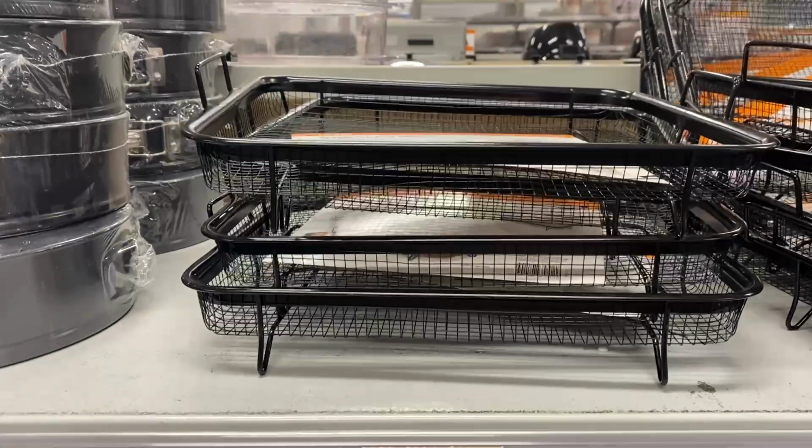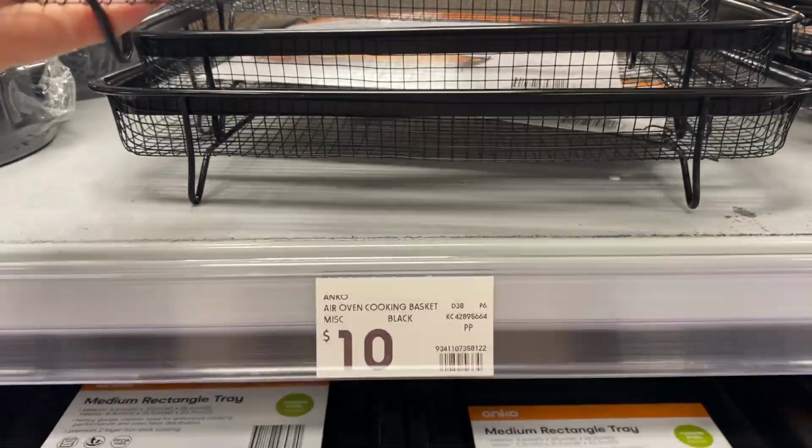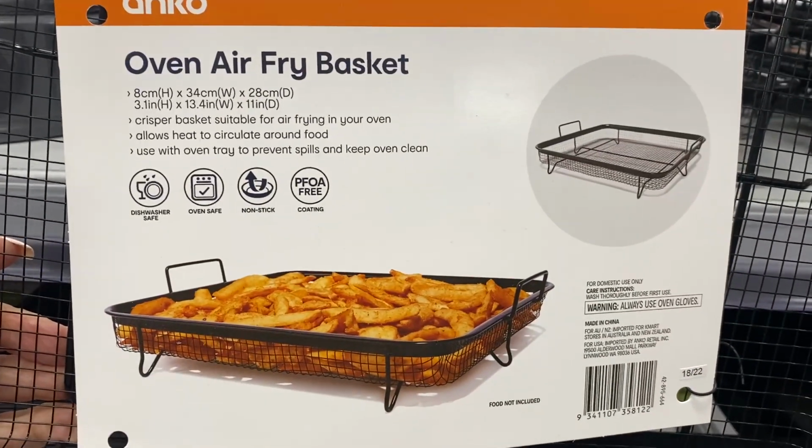I saw there today. In the kitchen section, I saw this groovy oven air fryer basket, which ended up coming home with me. It looks big enough to handle a whole bag of frozen chips, which my electric air fryer struggles with.